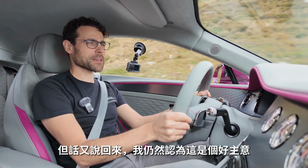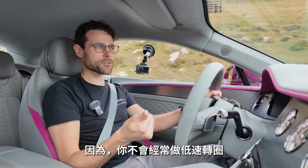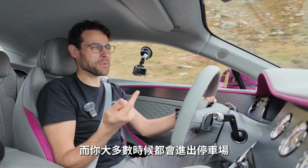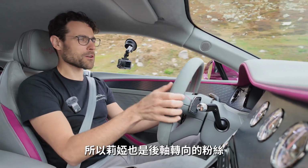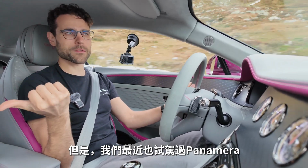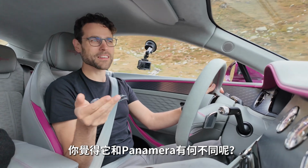But then again, I still think it's a good idea, because in how many situations do you do low speed slalom, and in how many situations do you have problems to park in and out of this vehicle? So it's nice to have that. Leah's in general also a fan of the rear axle steering. But we've been driving the Panamera recently. Do you feel a difference between the Panamera and this one here?